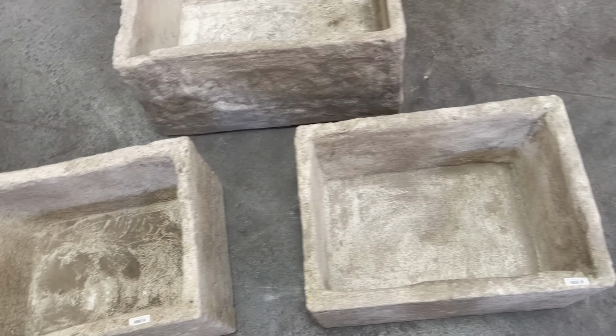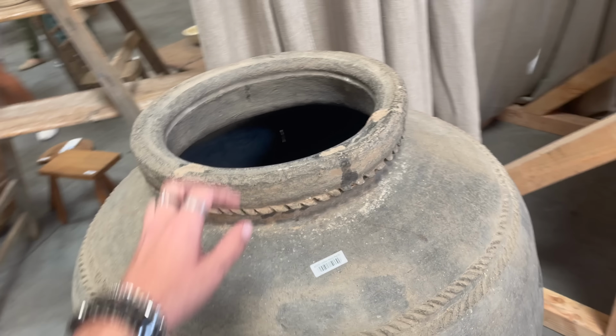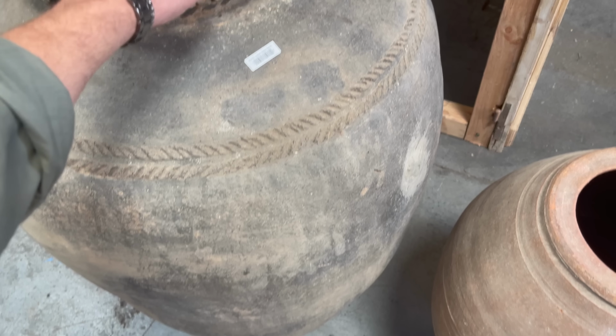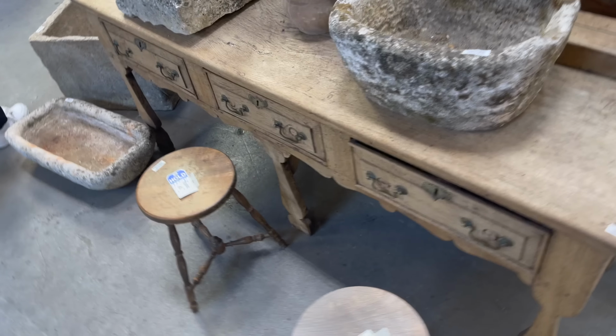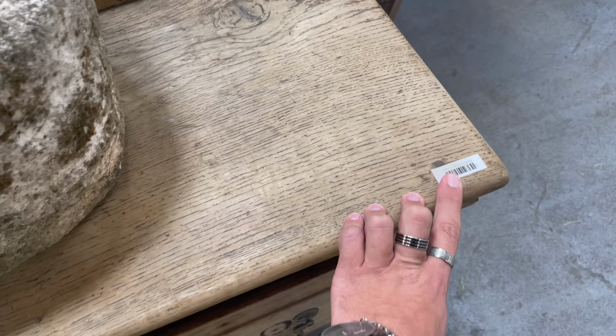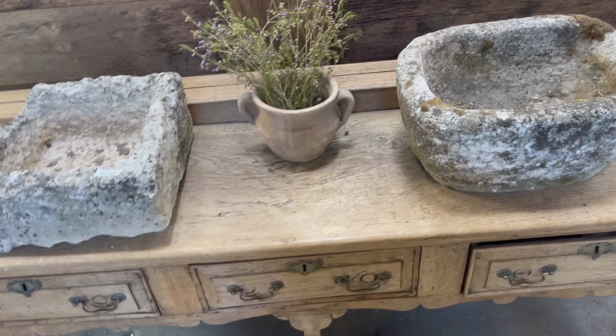Look at these for like a fountain outdoors. Oh, look, another one of these big water pots. These are so sick. Look at this beautiful piece. $2,975. It's a French vanity. I love it. It's super rustic. I love the hardware.